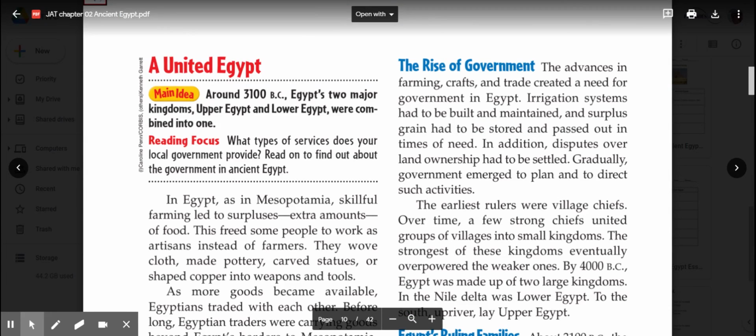Okay, today we're going to be learning about how ancient Egypt was unified, both Upper and Lower Egypt, and how government arose in Egypt as well. A unified Egypt. Around 3100 BC, Egypt's two major kingdoms, Upper and Lower Egypt, were combined into one. What types of services does your local government provide? Read on to find out about the government in ancient Egypt.